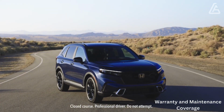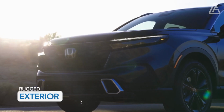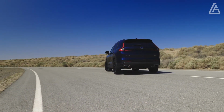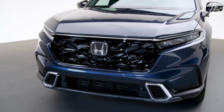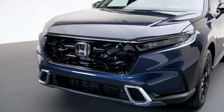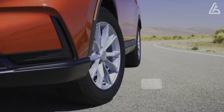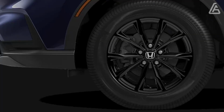There's nothing especially extraordinary about the CR-V's limited and powertrain warranties. Both include coverage periods equivalent with most competitors. However, Honda will begin offering free scheduled maintenance on 2023 models, which includes the new CR-V. Limited warranty covers 3 years or 36,000 miles. Powertrain warranty covers 5 years or 60,000 miles. Free scheduled maintenance is covered for 2 years or 24,000 miles.